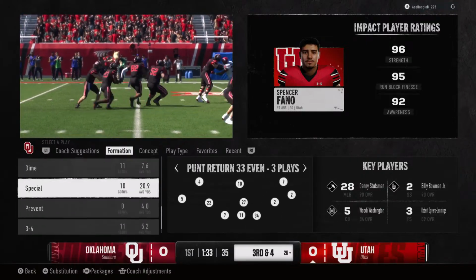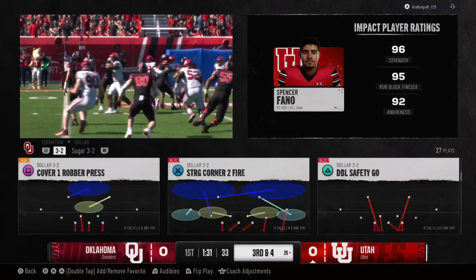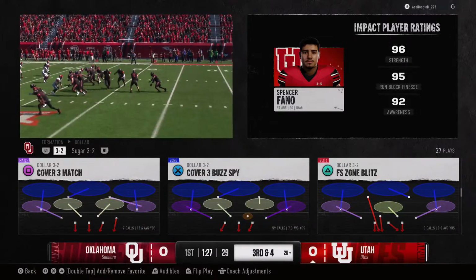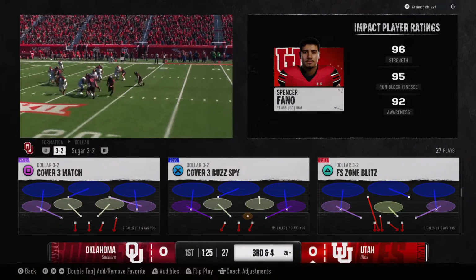I like feeding my guy. I like getting my running back touches, feeding the ball so he can break some of those big runs. But I'm also okay with these little ones. Set the tone, stay balanced.